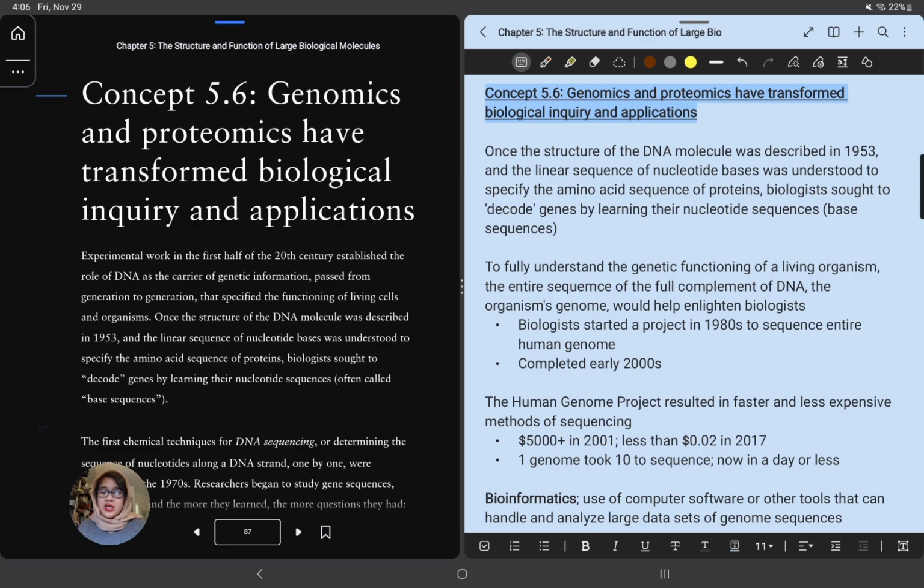My name is Keika, and we're going over concept 5.6. Genomics and proteomics have transformed biological inquiry and applications.